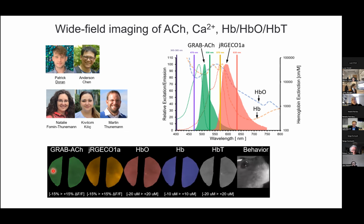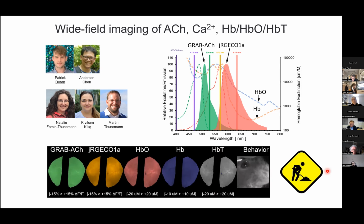And also, this is the acetylcholine probe. We can image this in space and time. We can combine this with calcium imaging in local cortical circuits. And also we can do optical oxy, deoxy, and total hemoglobin. And so we're currently working on this. This is very much work in progress, but we're trying to understand how this neuromodulation factors into our stimulus-induced and resting state hemodynamic impulse response functions, things like that.